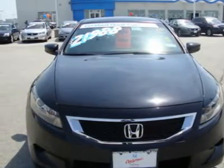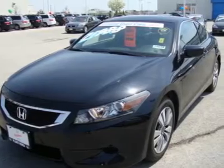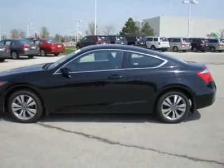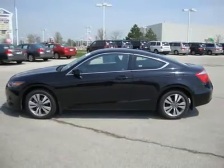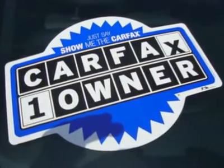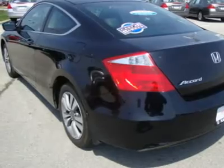Shop with confidence, Honda certified. Enjoy worry-free driving with a Honda certified that includes an additional 1-year/12,000-mile non-powertrain warranty, balance of original 7-year/100,000-mile powertrain warranty, 150-point mechanical and appearance inspection and reconditioning, Carfax one owner and a clean Carfax vehicle history report. Qualifies for Carfax buyback guarantee.